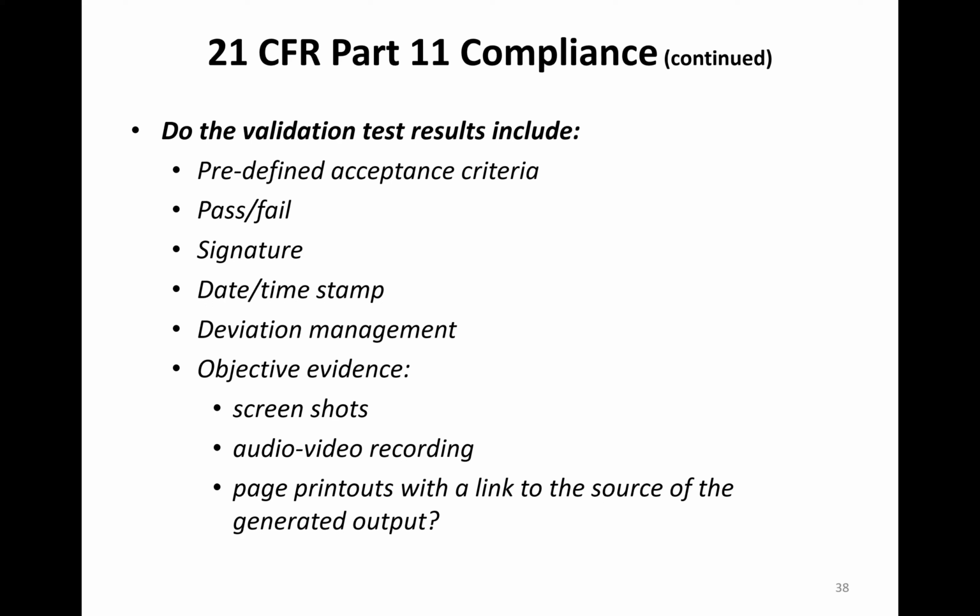So instead of a screenshot, what I would recommend is doing an audio video recording of the testing. If you're going to sit down and do an operational qualification test or a performance qualification test, also called UAT, user acceptance testing, you might start an audio video recording, and then you can introduce yourself. You can say what protocol you're working from. You can talk about the various scripts that you're going to be covering, and then you can walk through each one. Everything's captured on the screen in a recording file. The recorded file is your objective evidence.